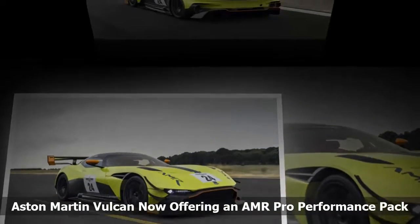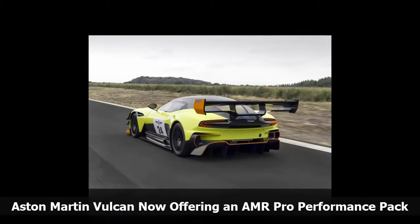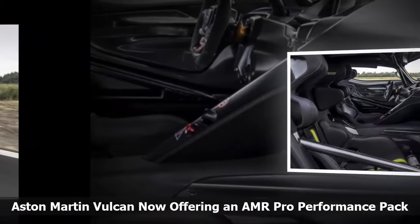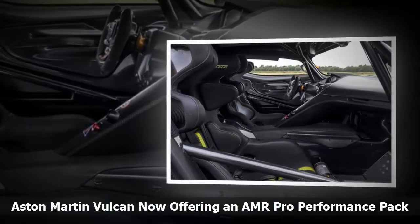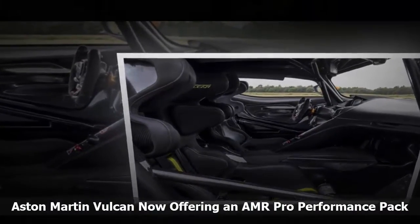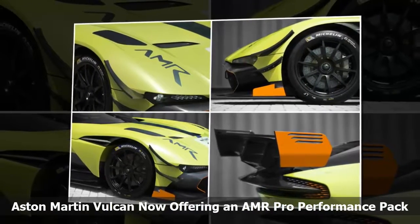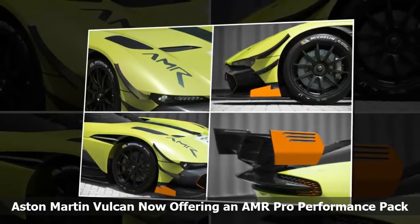The Vulcan AMR Pro's upgrades are mostly designed to help channel air over, under, and around the car more efficiently, while the other notable change is a shorter gear ratio. The whole aim of the upgrade is to make the Vulcan AMR Pro more nimble and more responsive than the regular Vulcan, in order to reduce those all-important lap times. Aston Martin states the enhancements made by the package increase the Vulcan's downforce from 2,323 pounds-feet to 2,950 pounds-feet. That really is a massive increase for any car, let alone one that was already packed with cutting-edge aerodynamics.